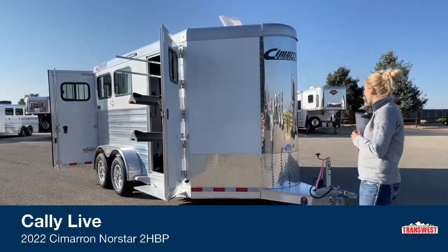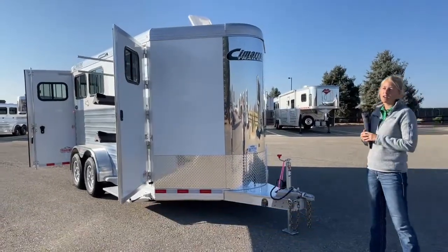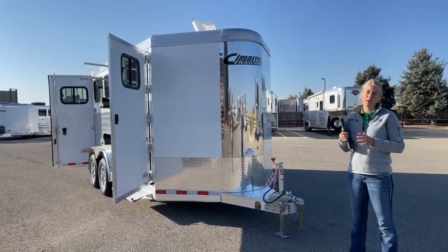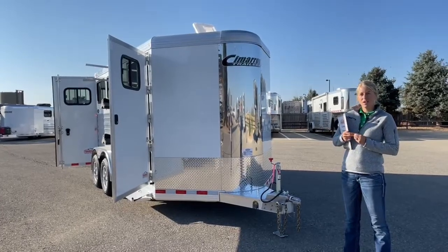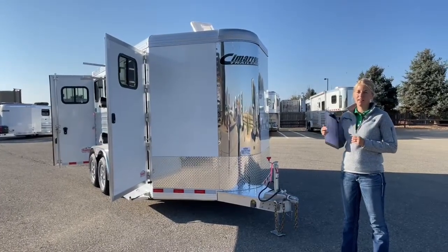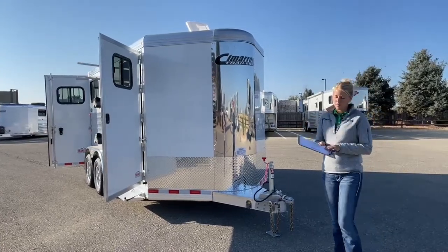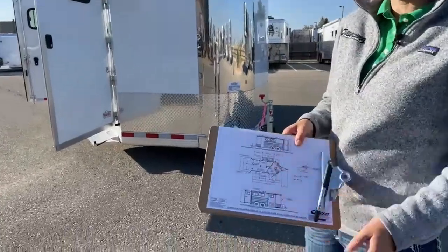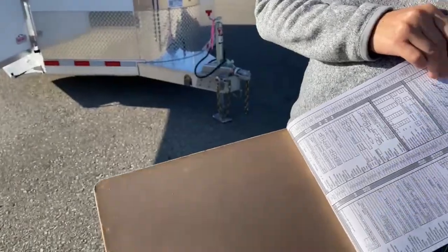So this is a trailer that I actually built with my customer, and how the build process works is we start with something very similar to what they wanted. They gave me the list of requirements. I found a trailer that was on order that was pretty similar, and then we started modifying it from there. So when you start working on the build process, you get a drawing, something like this, and then a quote sheet, something like this.